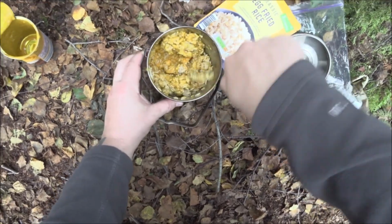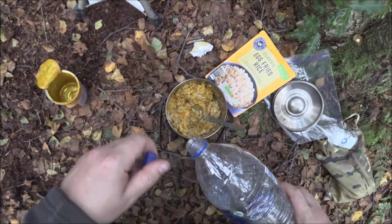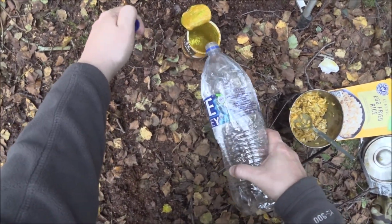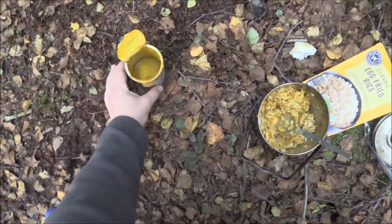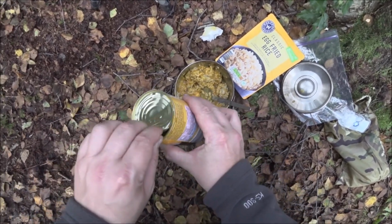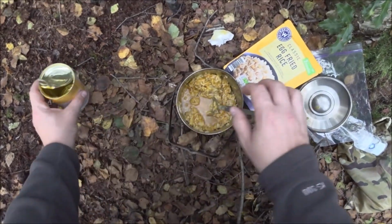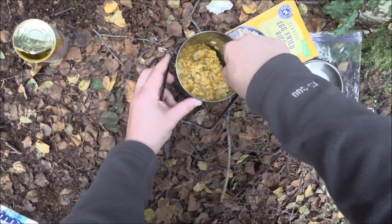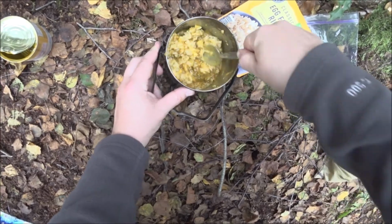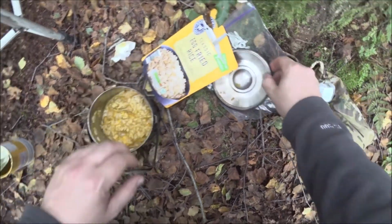That looks quite nice, to be honest. Looks alright, doesn't it? Tell you what though, I don't want it to burn in that fire, so I'm just gonna put a drop of water in there. Get all that juice out. On your stick. Right, that looks absolutely bang on. Put that spoon in there, keep it safe.